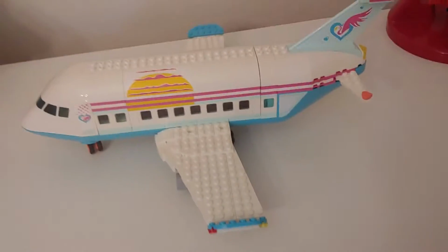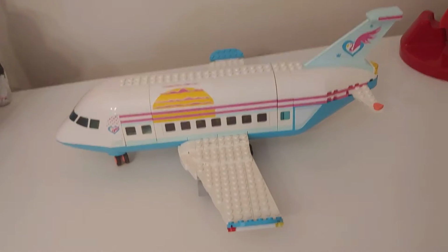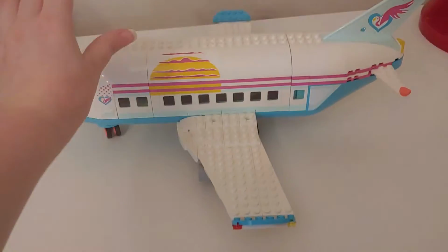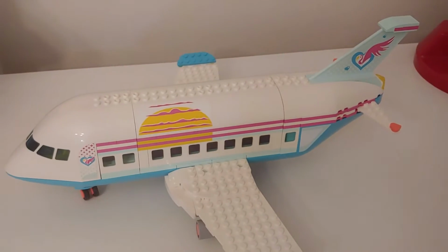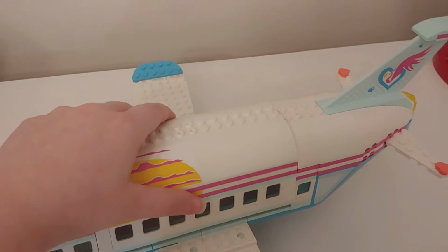Now here is a Lego airplane. I don't know if you guys remember from my last video introducing you guys to my Legos part one. I showed you guys all the outside and everything. So now I'm just going to be showing you guys the inside of the airplane.